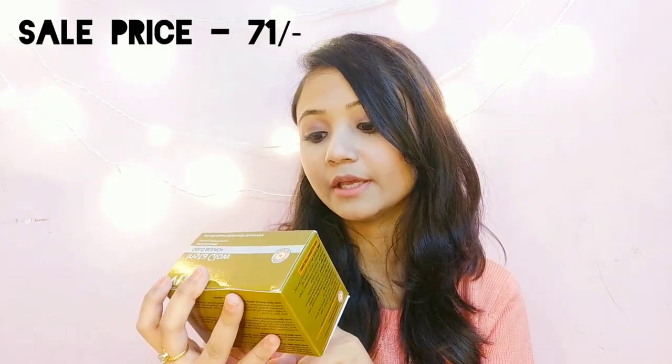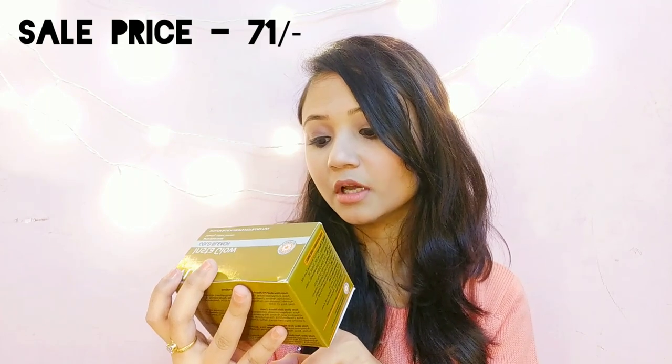Next I have this VLCC Insta Glow Gold Bleach with pure gold glowing radiant fairness, with pre-bleach cream and post-bleach pack. So this is for my mother. The only thing which I know about this product is that it gives you glowing and youthful skin. It gives you even skin tone and removes blackheads also.